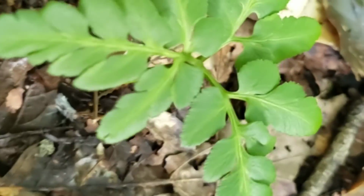More of that Koanophyllon. Oh, this is nice. There you go. Oh, look, here's a Botrychium.